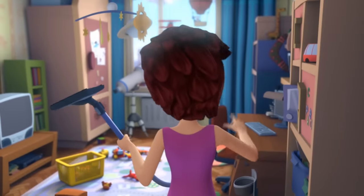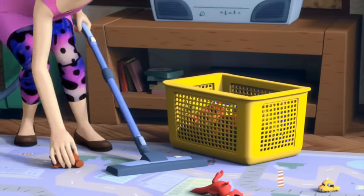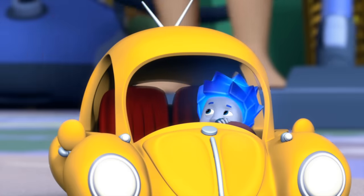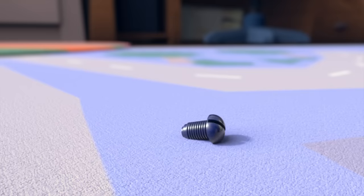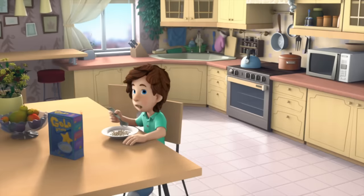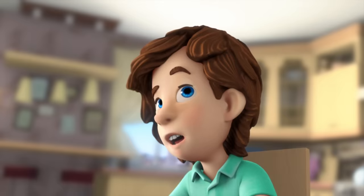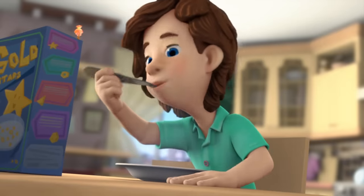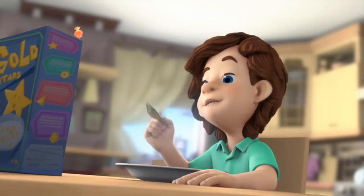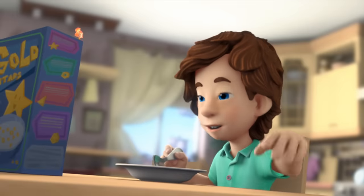He calls this cleaning up. Thank you. You're not gonna eat me up, are ya? How? Fixies, I don't eat them. Well, this is my mom. She started vacuuming.